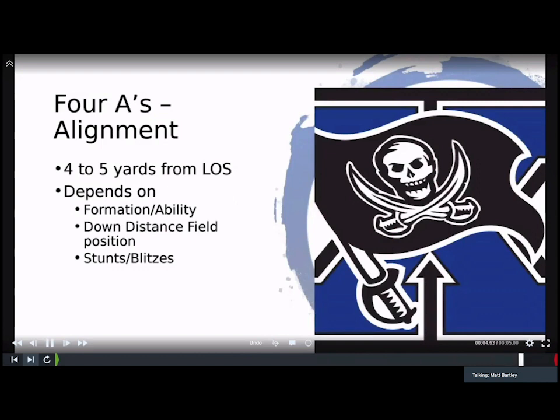Down and distance tendencies will change that. Where you are on the field, your field position. Last year we were in a game, and it's the last play of the game. The team needed to score a touchdown, and I had a linebacker lined up at 4.5 yards. I'm like, what are they doing? They've got to score a touchdown, and we're at midfield. Back up. Keep everything in front of you. And then also stunts and blitzes will make a change in their alignments.